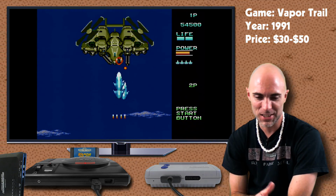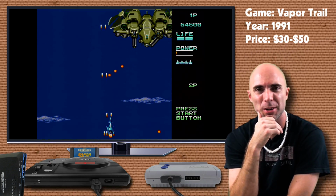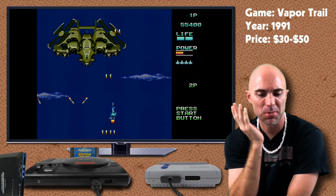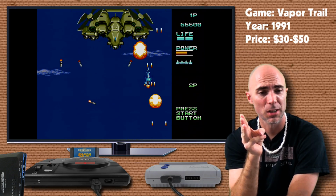The game plays similar to Strike Gunner. Similar in that vein, but better. I think it's better. It's more varied than Strike Gunner. The levels are more varied. There's a little more variety. It's got big bosses. There's 3 different planes you can choose from, which is cool.